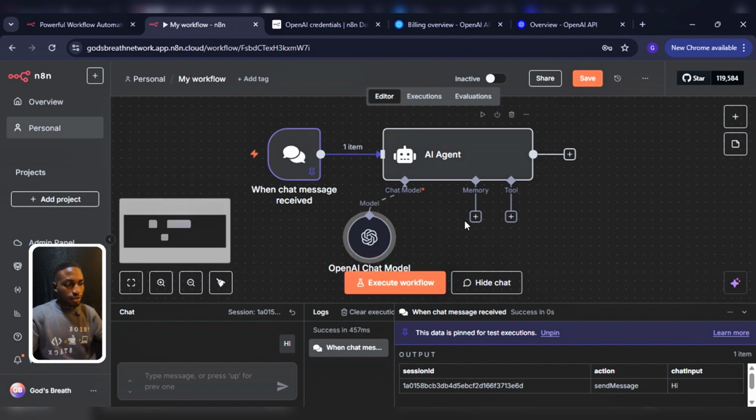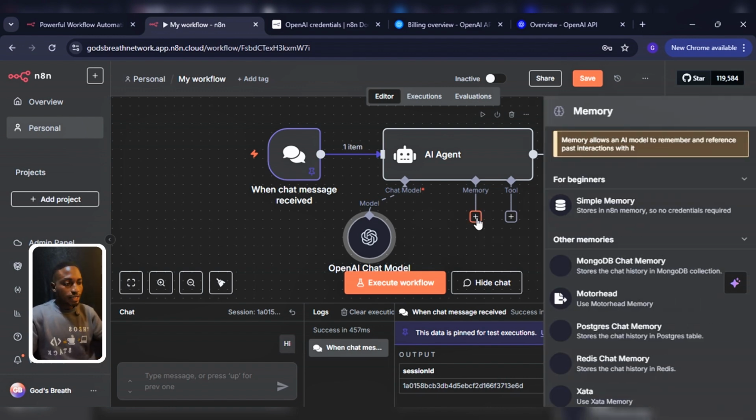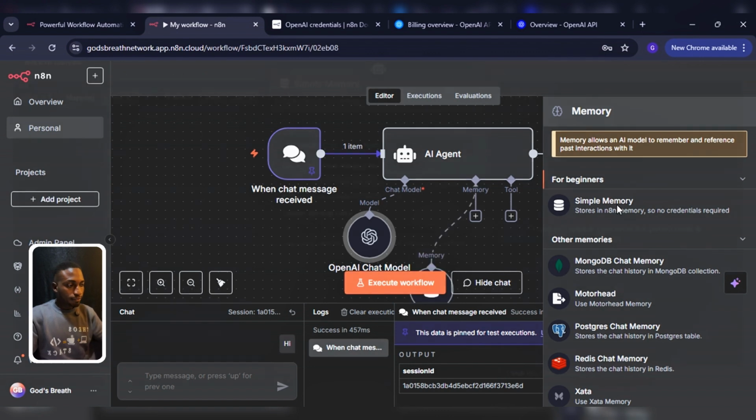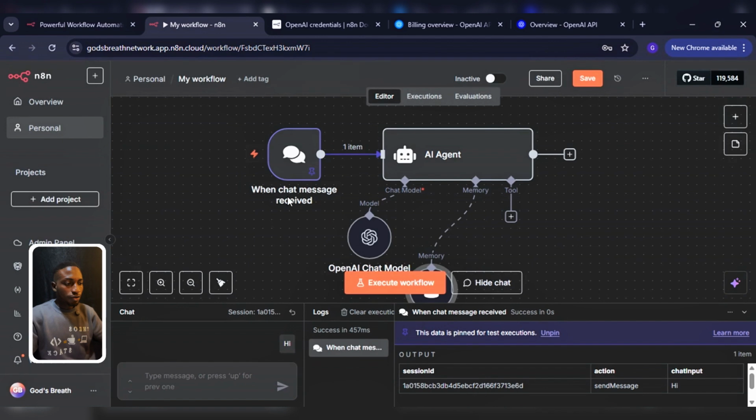Then we need memory. All right, just a simple memory for this chatbot to remember the few things we talk about. So I'm going to add the memory here, and I'm going to use the simple memory provided by n8n. We practically don't need to do anything here. We can just increase the context window length, probably to, let's say, 30. This will help the AI to remember the past interactions, at least 30 interactions in the past, right? And this is a chatbot, so we need something like this. Right, I'm going to come out of that, and you can see that right here.